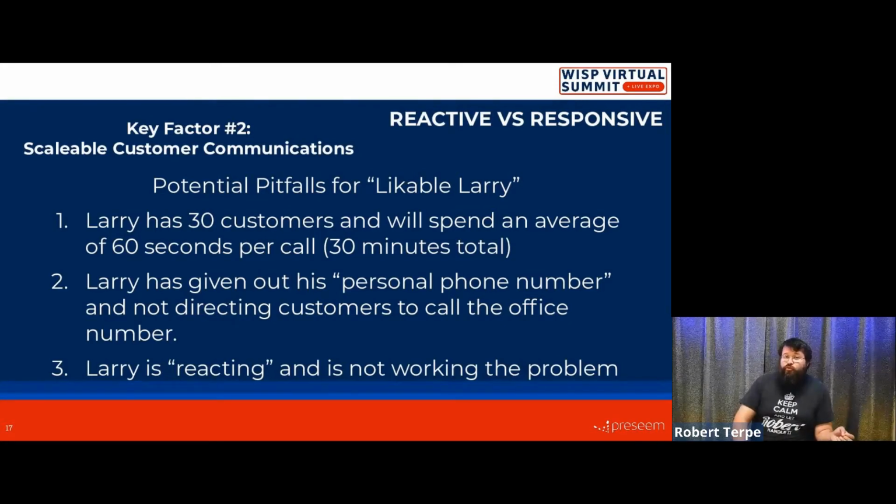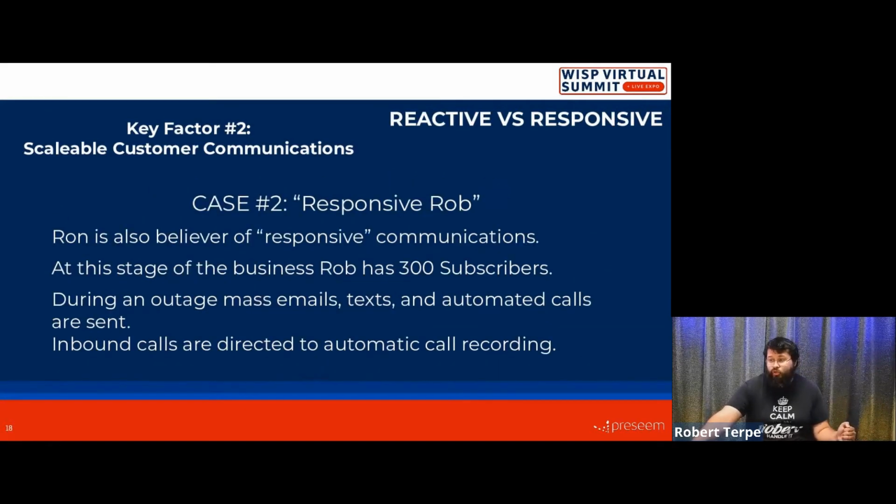it's not scalable to be giving out your personal cell phone information or personal email or anything like that. It should really be funneled into your business communications line. So you want customers to be able to call in and deal with the front office desk, whether you have a receptionist or an IVR platform set up to handle that call load. So in this case, Larry is reacting. He's not being very responsive. It's just purely damage control.